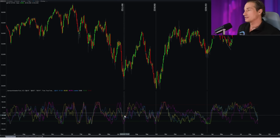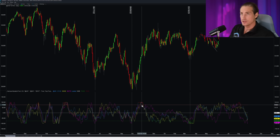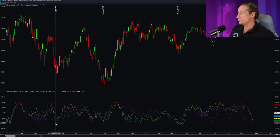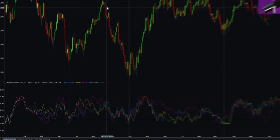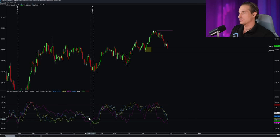And look at this in the history. It doesn't happen very often. So in the recent history, let me move this somewhere else like this. All right. So look at this in the recent history. Here we were undervalued versus dollar, purple line, gold, yellow, and the treasury bonds, blue line. And look what happened. We get this nice move here. Here as well, undervalued versus all the 3 assets. Look at this, we get this crazy reversal. Here as well, undervalued versus the 3 assets. We get this nice rally.